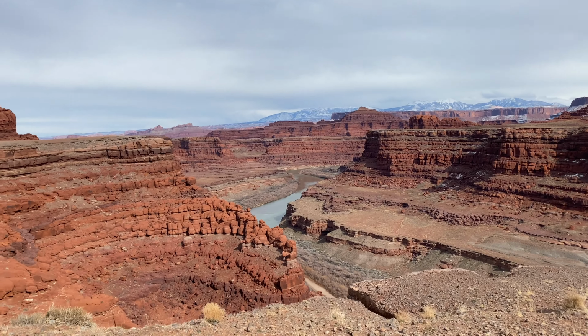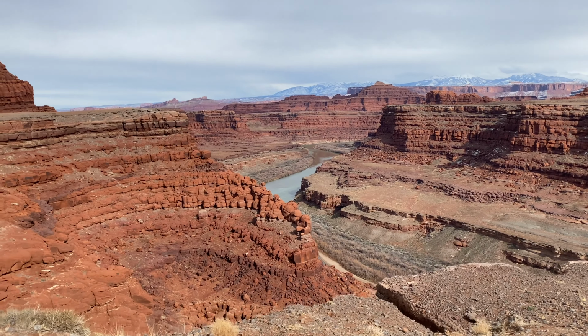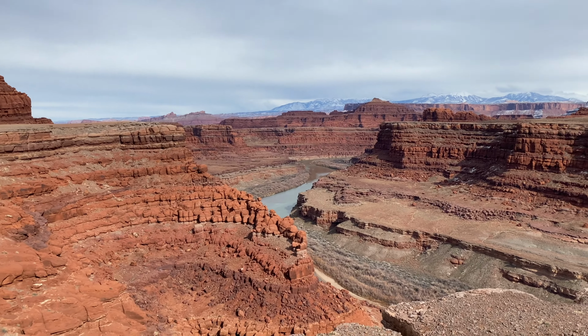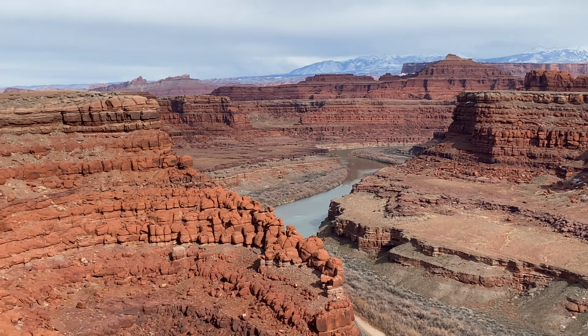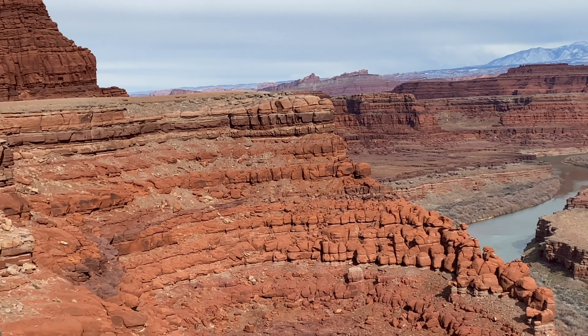Yeah, this is about the last zone you can fly the drone in. Once we get inside the national park, it's a no drone zone. So we want to take an opportunity to capture some shots over there.